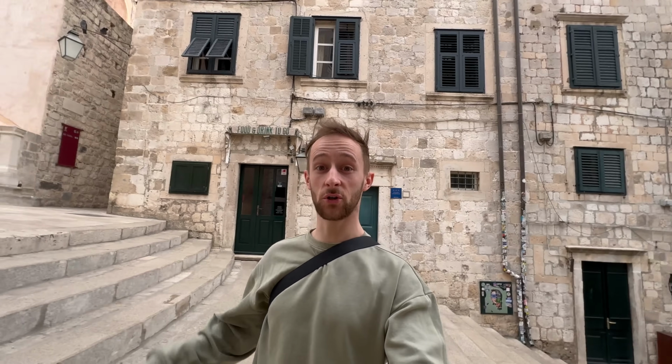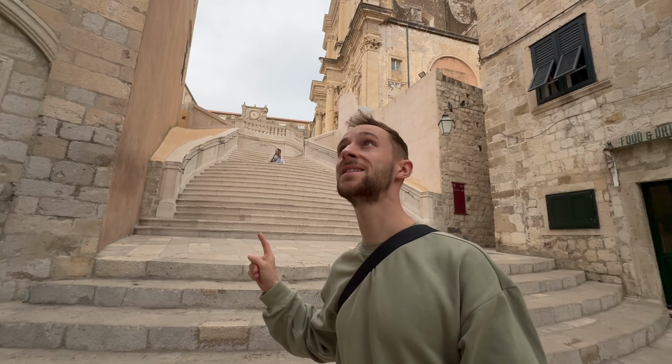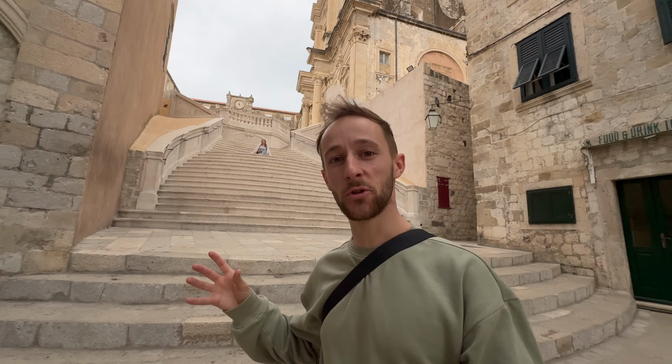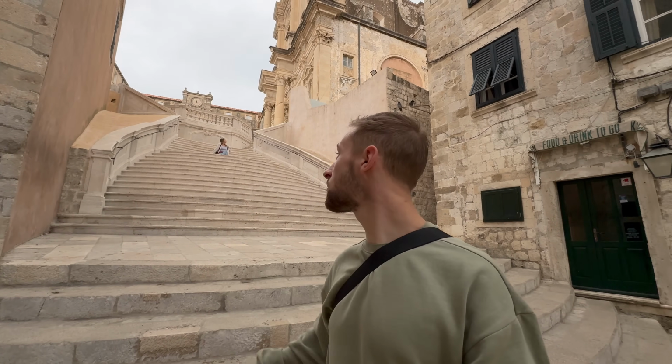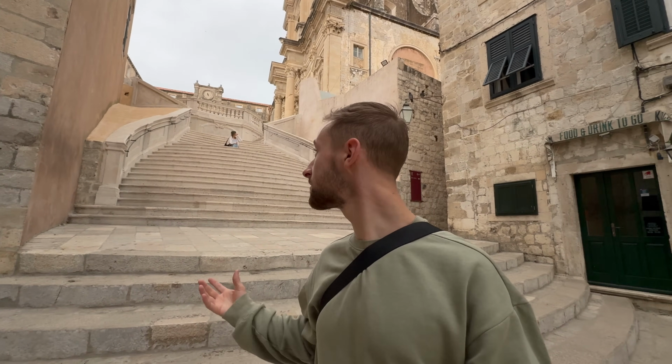Wow. Well, I'm sure if you're a Game of Thrones fan, you do not need me to introduce you to this. But in real life, it is called the Jesuit Steps because there's a church just up there. And as you can see, it's obviously all just been refurbished. It's looking brand new, really. But what a great little spot, eh?